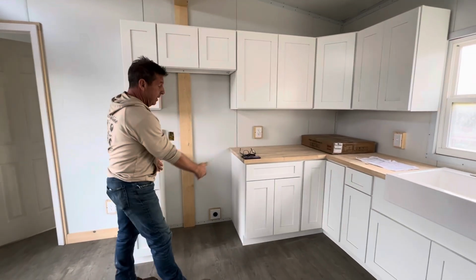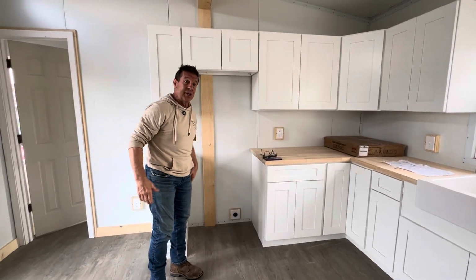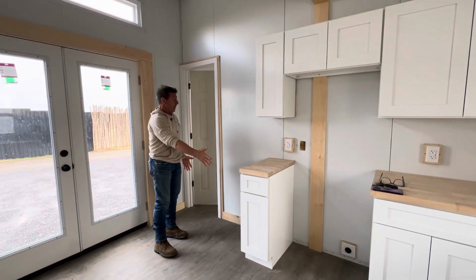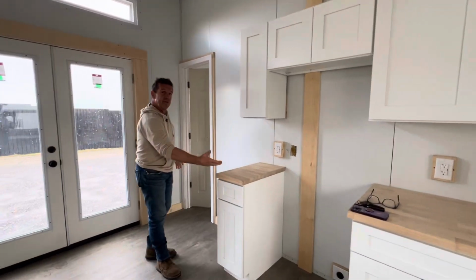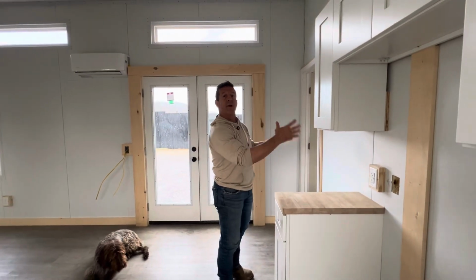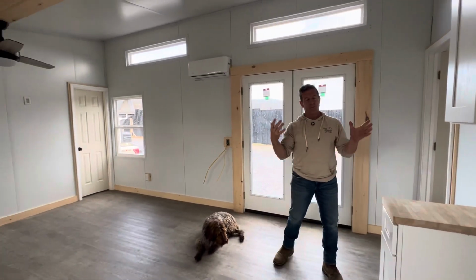This is where the stove can go. We've made it for a 36-inch stove. You can make it for a 30-inch stove. And of course, here is your refrigerator. And if you want a bigger fridge or something, this cabinet can be reduced or taken out depending on the width of your cabinet or your stove or your refrigerator.